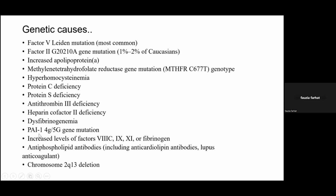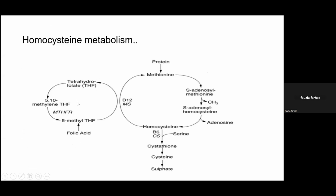Dysfibrinogenemia and plasminogen activator inhibitor 1, 4G/5G gene mutation. The plasminogen activator inhibitor 1 4G/5G gene mutation is a gain of function mutation of plasminogen activator inhibitor. As a result, plasminogen is not going to convert into plasmin, so fibrinolysis is inhibited. Similarly, increased levels of factor 8, 9, 11, or fibrinogen are also associated with thrombosis. Then antiphospholipid antibodies, including anticardiolipin antibodies and lupus anticoagulant. Chromosome 2q13 deletion: 2q13 is the site for protein C synthesis, the PROC gene. So in the presence of 2q13 deletion, it will present with a phenotype of protein C deficiency.